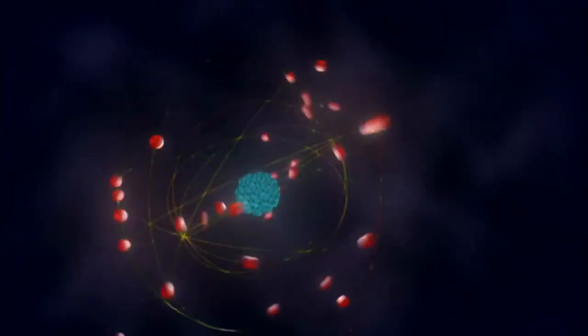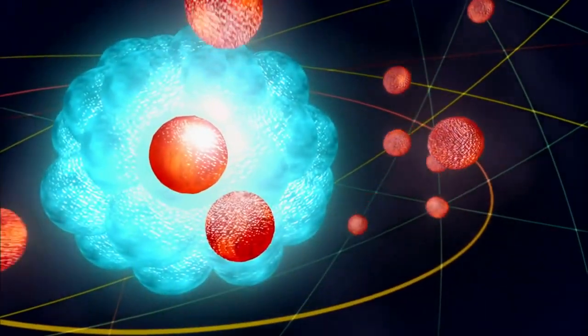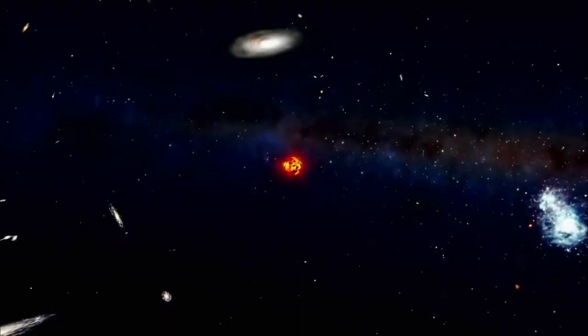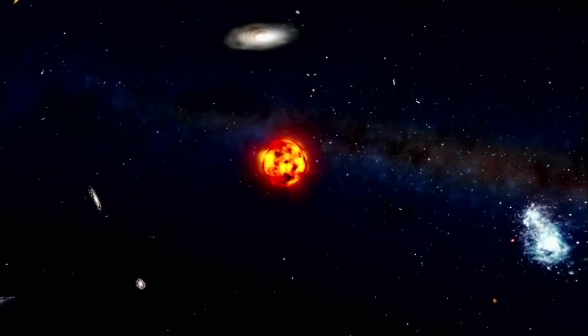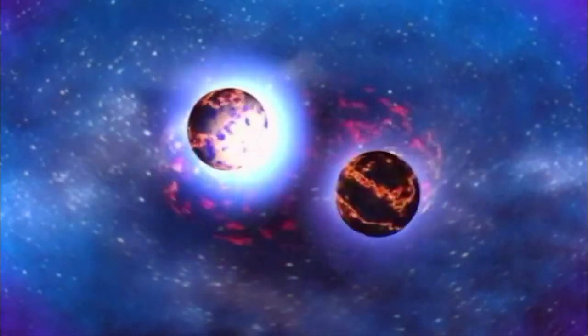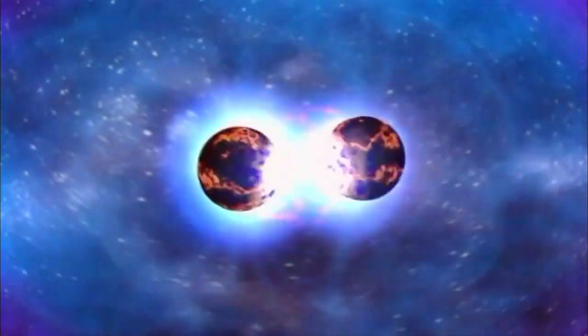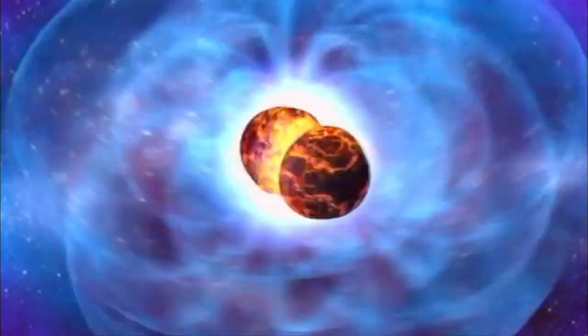The gravity is so strong that the protons and electrons inside the atoms of the star are actually pushed together to form neutrons. And a neutron star can remain stable for billions of years. Neutron stars by themselves pose no danger to their celestial neighbors, unless they can find a partner. You can also get another death scenario for stars where there's a sort of mutual suicide pact between two neutron stars.